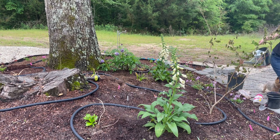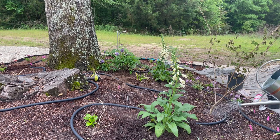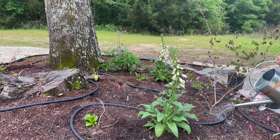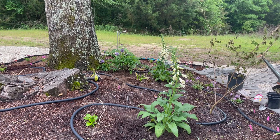All right. We need a little bit more water. Water this crepe myrtle a little. I'm giving him a little extra water to help him along. There we go. Looking good.